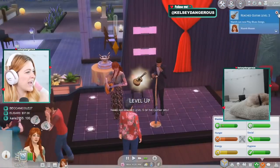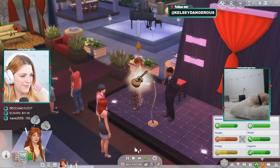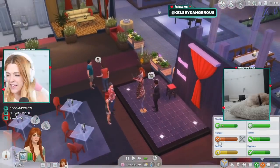Guitar level 2, yeah, and level 3, baby. Now we're gonna get more money. She's just sitting here until she's dead inside.